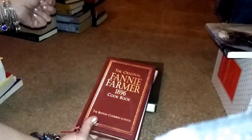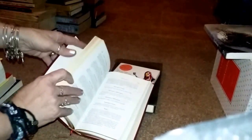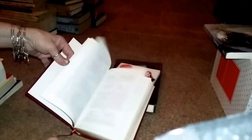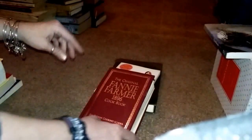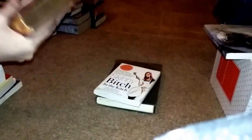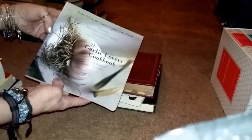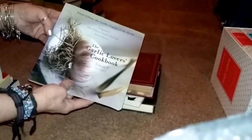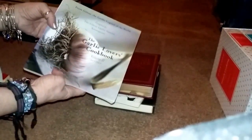It's the original Fannie Farmer 1896 cookbook, and just for novelty reasons, I kind of went back and forth about keeping it just because I think it's a wonderful book. But honestly, you guys, I've never opened it, and it's not vegetarian or vegan, and it's time to let things go. So I'm letting it go. Same thing with this, the Garlic Lovers Cookbook. I love garlic. This is a great book, but it's not vegan or vegetarian. And enough of the recipes are the same in many other things I have, so I'm ready to let this go too.